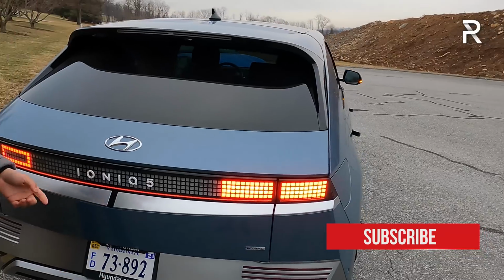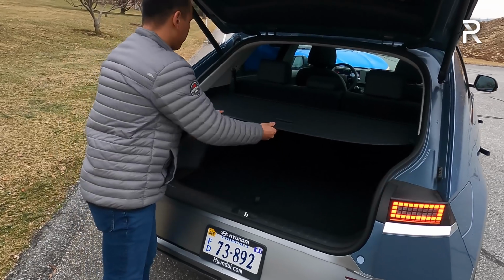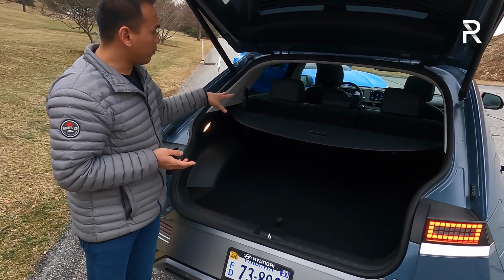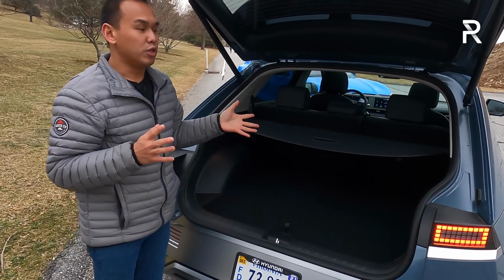Now, opening up the cargo area, I do want to show you guys what the space is like back here. You can see it has that traditional rear cargo cover, and this is a two-row vehicle. It's an SUV supposedly, but it offers around 29 cubic feet of space. If you fold down the seats, it offers about 59 cubic feet of space. That actually is a little bit less versus the Mach-E, maybe like 1 or 2 cubic feet, so it's not much.